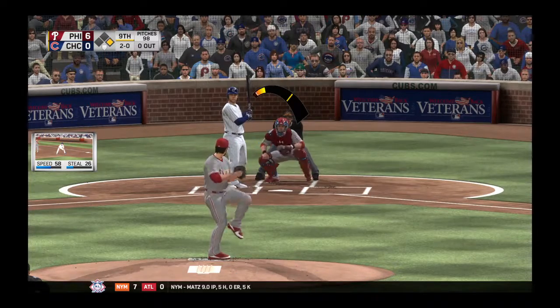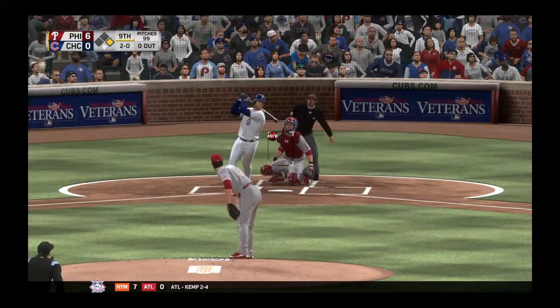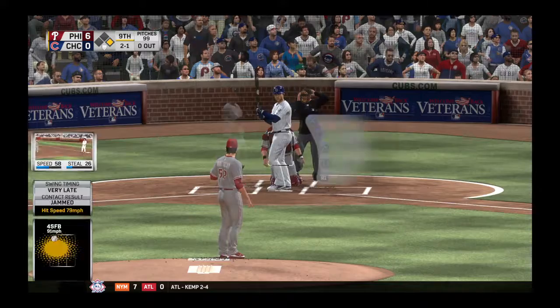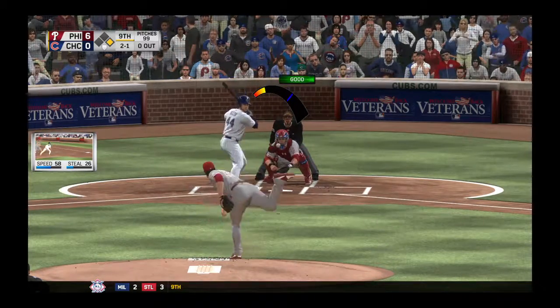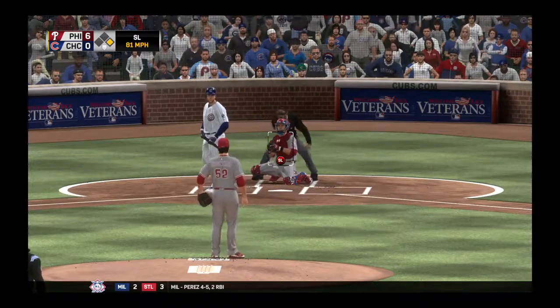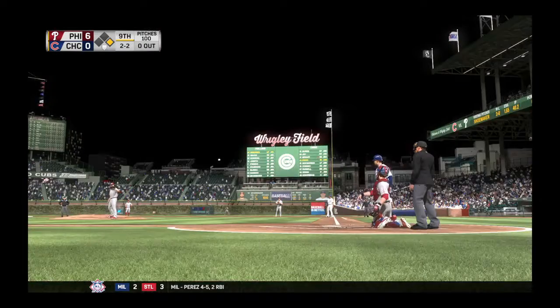Wow, not a great spot to be in right now. 2-0 to a great hitter like this. This is when you really have to pay attention as a pitcher. And if you have good off-speed stuff, this might be the time to start mixing in your off-speed stuff. And he's in front of a tight little slider that time.